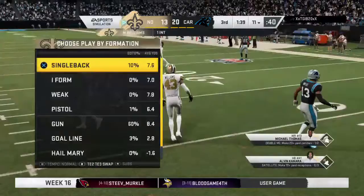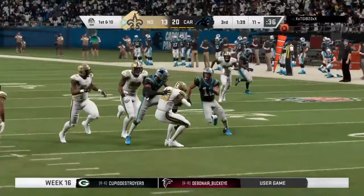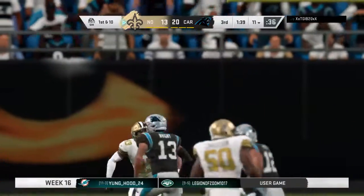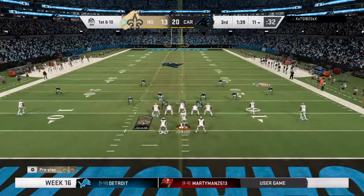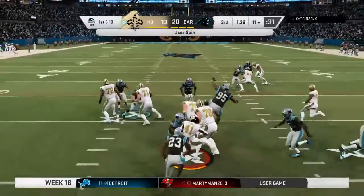Picked off by Marcus Williams. And a big turnover there as his guys will get the football back. Boy, Brandon, that's what I'd call an ill-advised pass right there on third down. I mean, you just need a yard or two to keep the drive going. Instead, he's trying to hit a home run. You've got to really like your chances if you're going to take a shot like that.